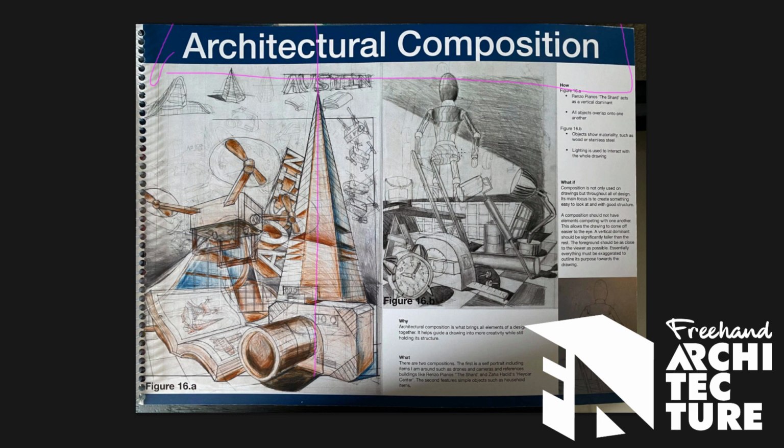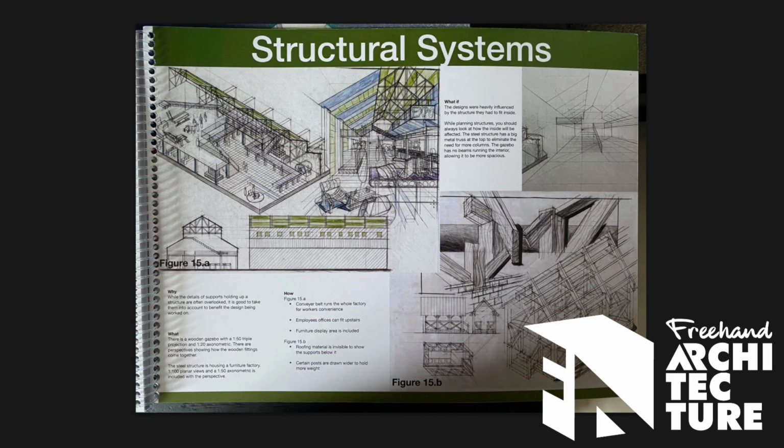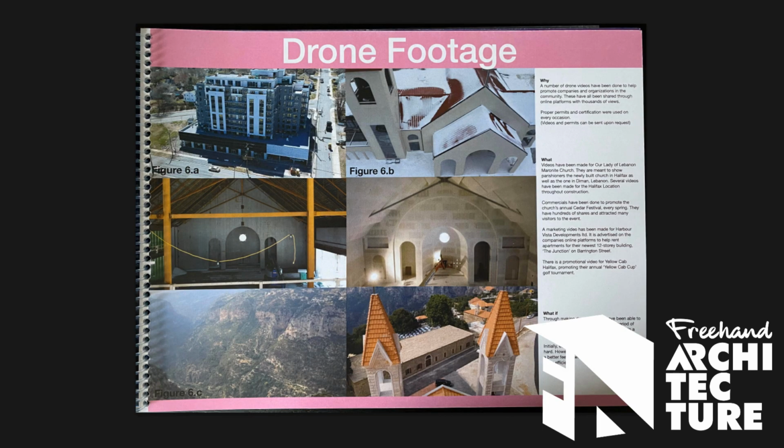This is a simple objects composition, very nice. The model here is standing up for himself, right, very good. Structural systems, metal structure, very good. This image here tells a lot. Facade, a section. The wooden gazebo structure, very good as well. Like a bit of development pictures, work in progress until he got to this. This is very good. Drone footage, I won't get too much into this.